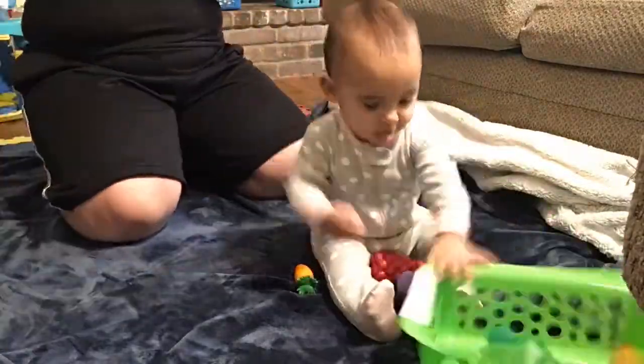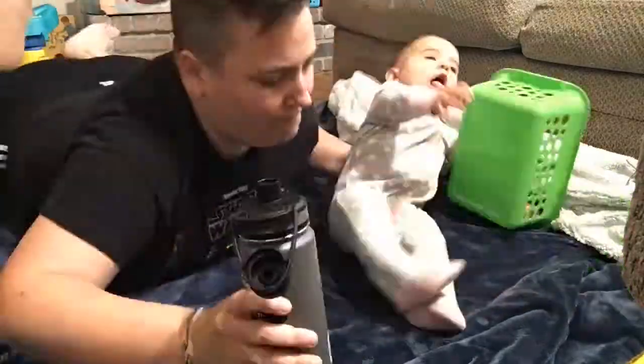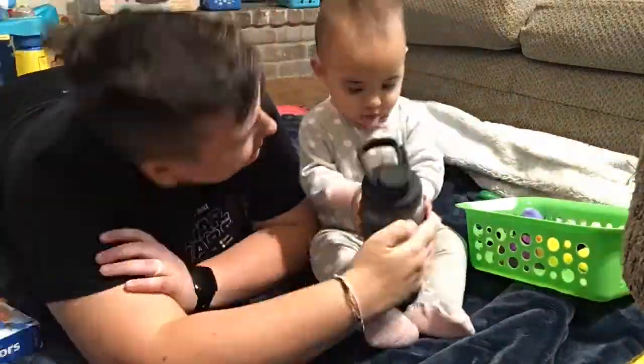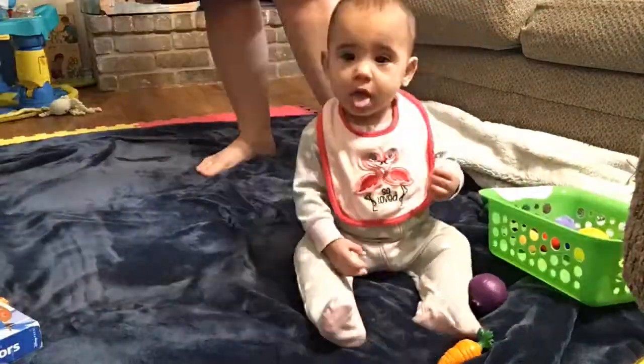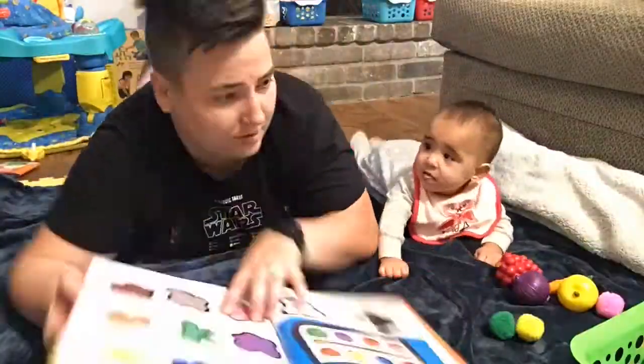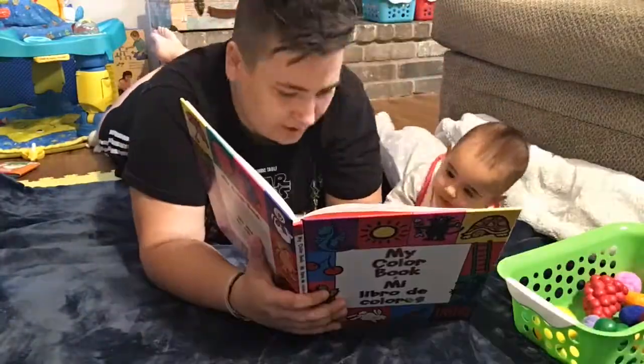She likes to sit up and dump everything out, so that's what we're playing here. You'll see she's also very interested in water bottles and cups, and I do let her play with mine. It's about at this point that I realize I have not put a bib on her, and since she is a drool monster, that is an important thing to not forget.